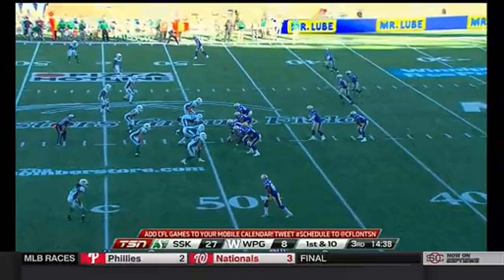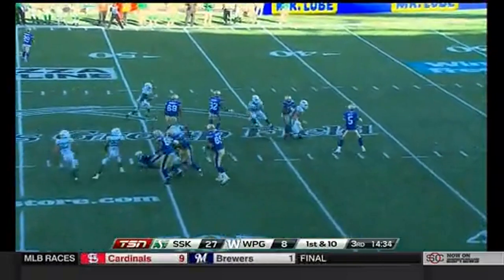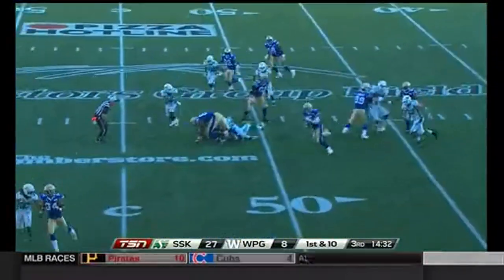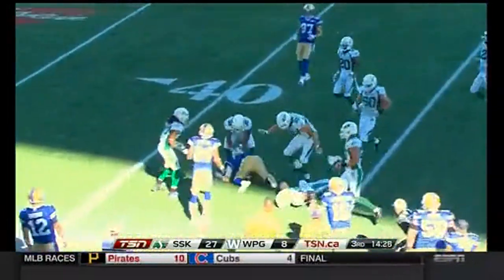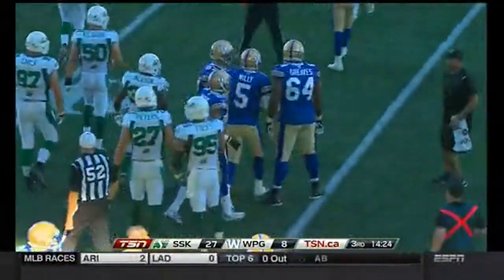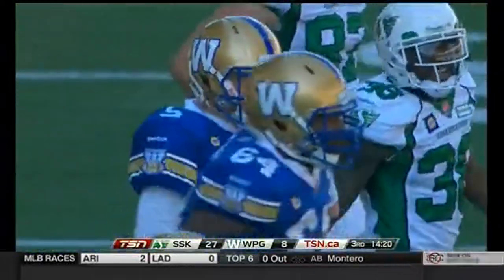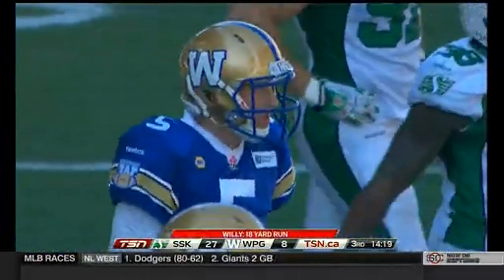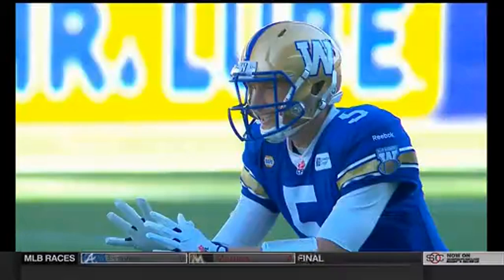Drew Willie to work. 4 receivers wide side of the field. Fake to Grigsby. Pressure on. He'll take off into Rough Rider territory, and Willie's got a first down to the Saskatchewan 43. Active in the pocket. Drew Willie felt some pressure late in that first half. John Chick got his 13th sack on the season.